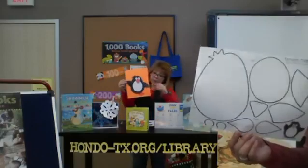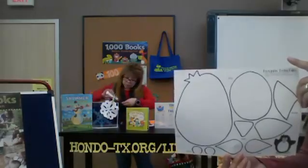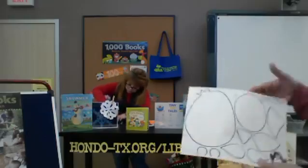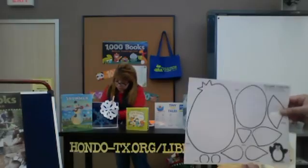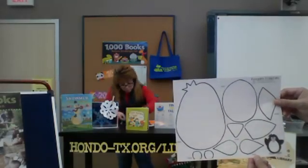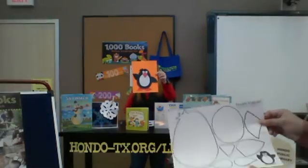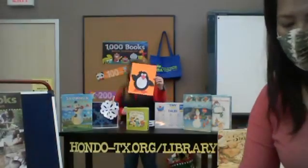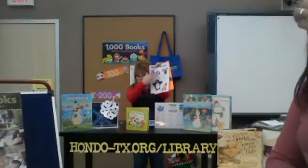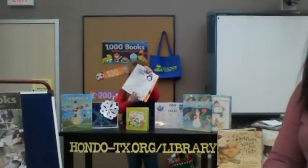Okay, after you do your penguin, you're going to take and glue everything together. I'm going to do the little leg right now. And you're going to paste it at the very bottom. And you'll have your little penguin all put together. Okay? So you have fun doing your penguin and follow your instructions on your template. And your penguin waddle and singing your song.